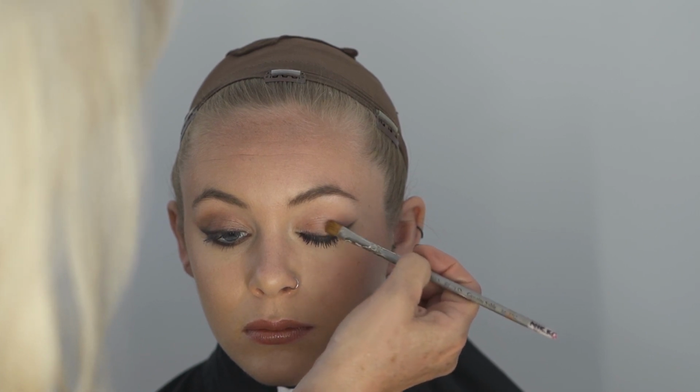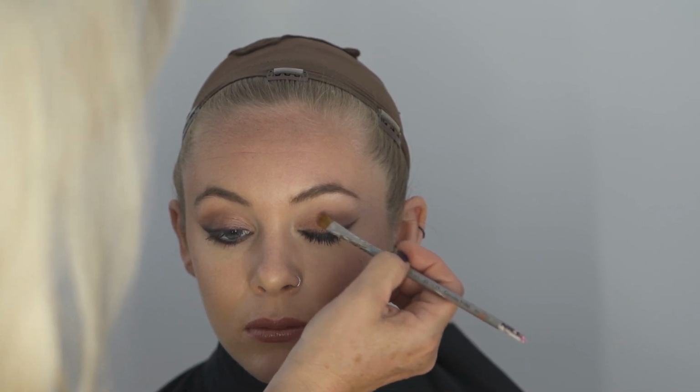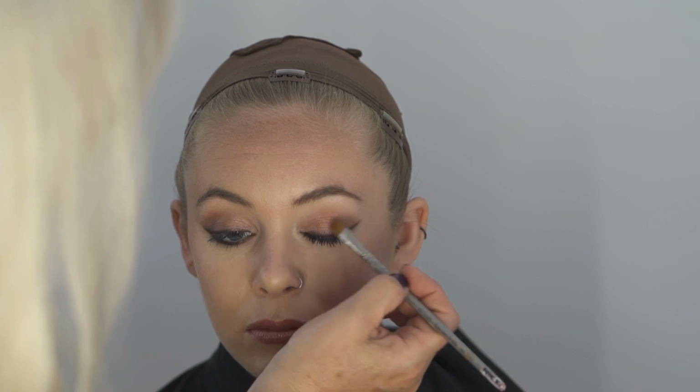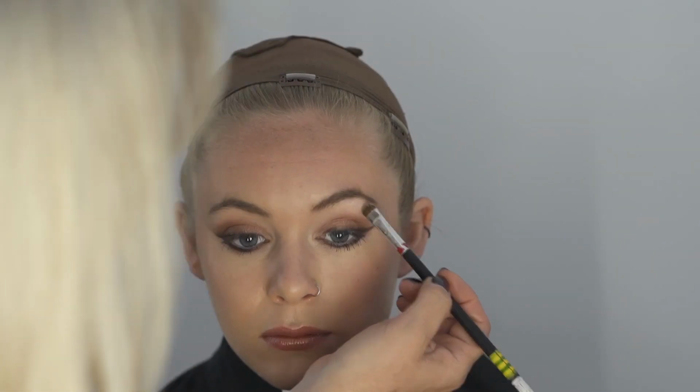So I'm just adding some bronze eyeshadow onto the eyelid now, just to make the eyes much stronger and make that eyelid really kind of pop. So I'm now applying highlighter under the brow bone, and this would be quite shimmery, and so I'm just really building that up and blending that out.